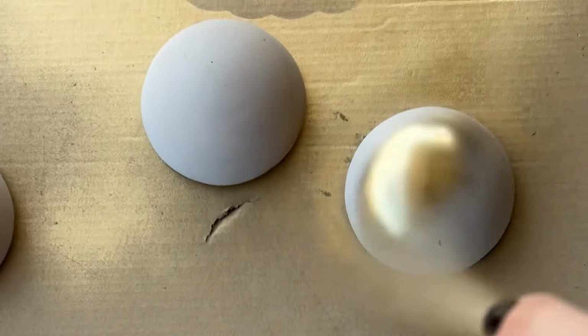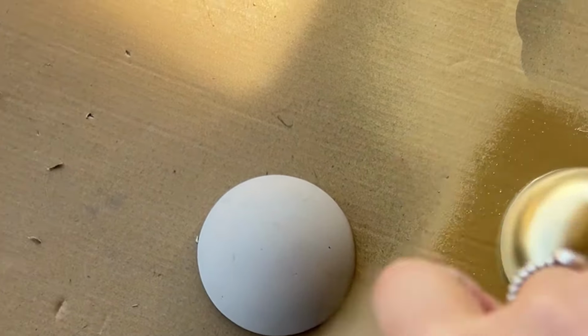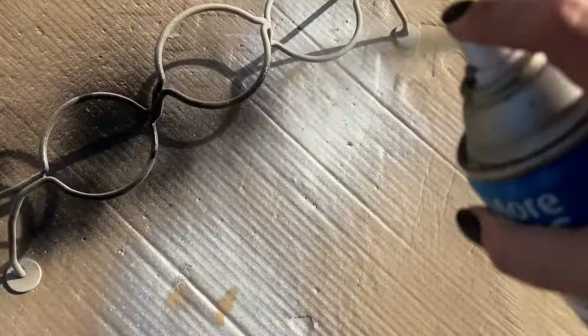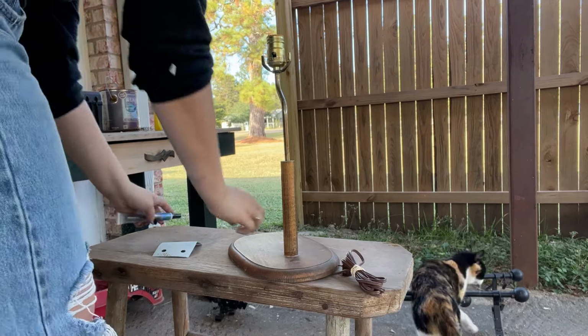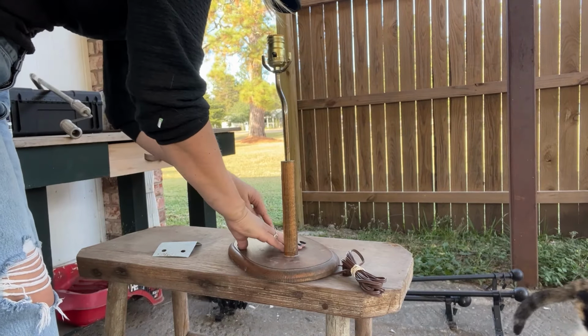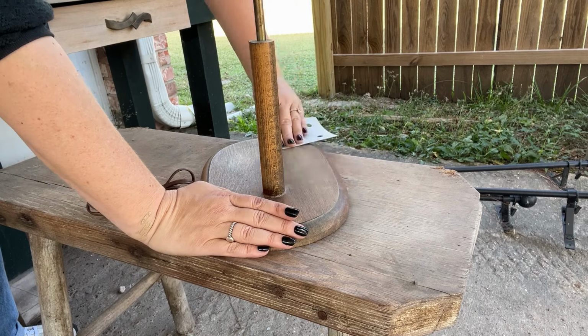Up next were the tea lights and we spray painted these a bright gold. I wanted them to pop and really add a shine to the fall look. And followed that with some black on the bottom. Okay, it's my favorite time. I'm excited for this lamp. I cannot wait. It was pretty much a raw wood.